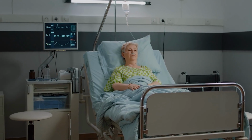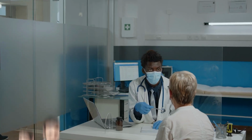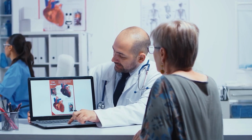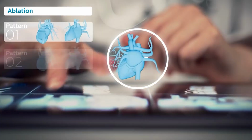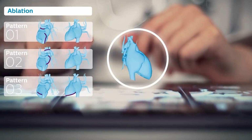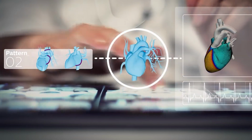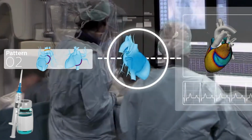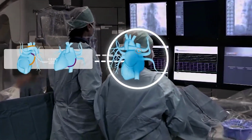For example, meet Sarah, a 55-year-old woman with a complex heart condition. In the past, her doctors faced significant challenges, often relying on trial and error to find the best treatment plan. Today, her medical team can turn to groundbreaking AI technology to create a digital twin, a precise virtual replica of Sarah's heart, reflecting its unique structure and behavior. With this digital twin, Sarah's doctor can simulate treatments in real time, testing medications, fine-tuning dosages, and even rehearsing surgical procedures, all without putting Sarah at risk.